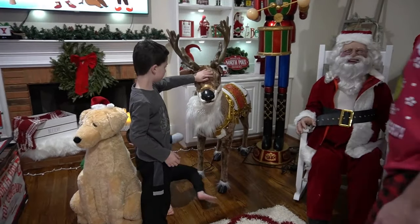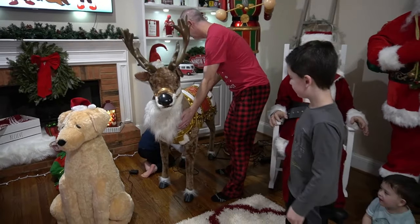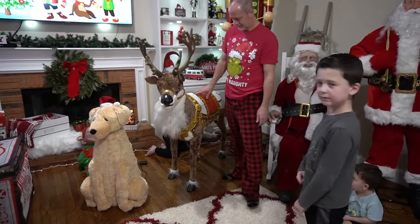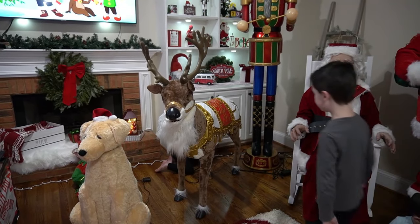Animated reindeer. This is from Home Depot 2022. Yep. And it's really beautiful. I love the music. And the way he moves is really pretty too. Ready? Yep, I'm ready.